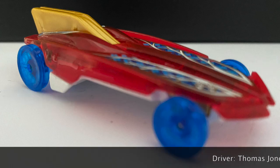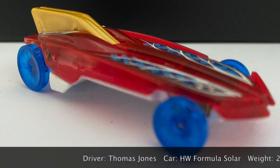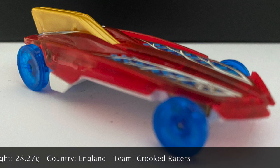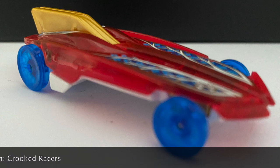Thomas Jones, the HW Formula Solar. This car was one to look out for in Season 3. Unfortunately, it crashed and burned way too easy. It's nippy, it's fast, and Tom Jones agreed to come back for Season 4 to put it right.